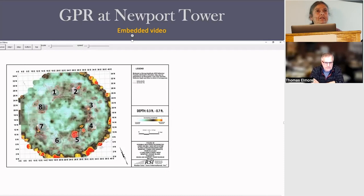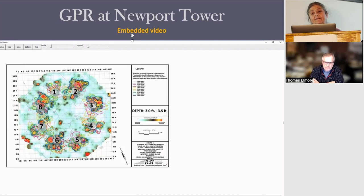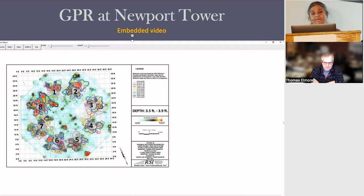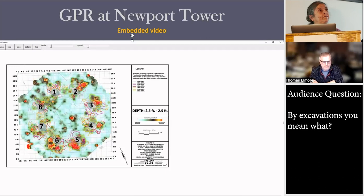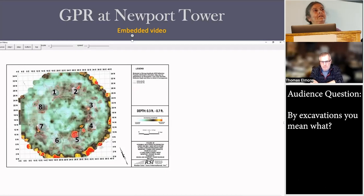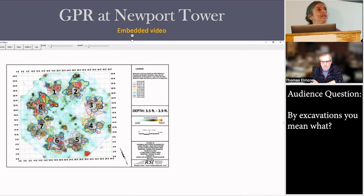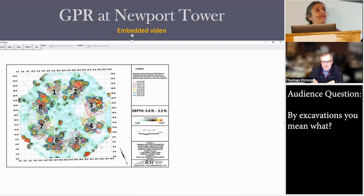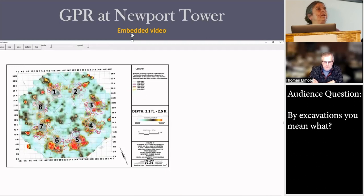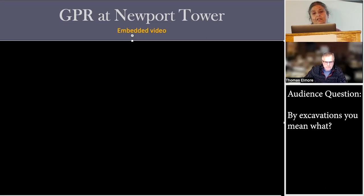The other thing you are picking up are the excavations. This particular site was used since 1950. Other archaeologists came and they did digs and they did test pits, and we pick up that. So it's kind of hard sometimes to see the forest through the trees.